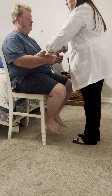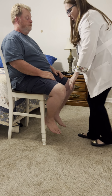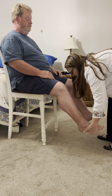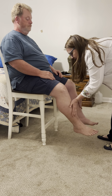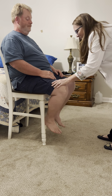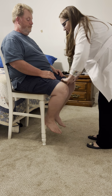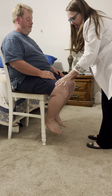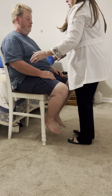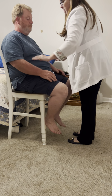Push against my arms. Pull against my arms. Arm grips are good. Push up. Push down. Good. Do the same with your legs. Same here. Push out, and then in. Leg strength is good in the thighs, knees, and in the feet and ankles. Arms out.